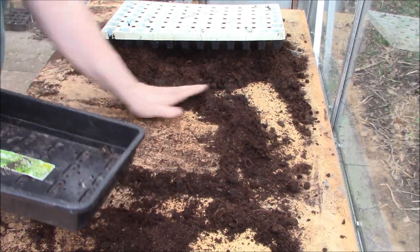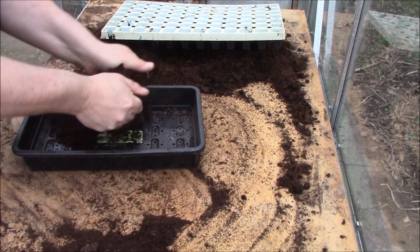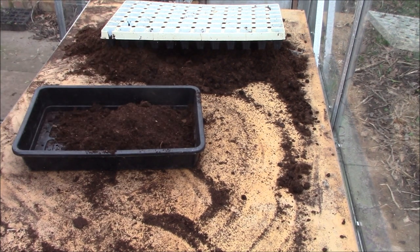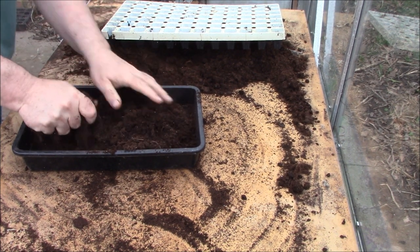Okay, so now a third way of sowing seeds. What I want to do with these is put them straight into a tray. Now what's going in here are the asters. With these plants, I think you're best off putting them straight into the tray and then pricking them out as soon as they've germinated.